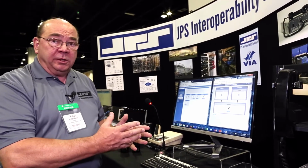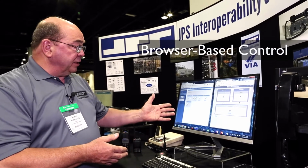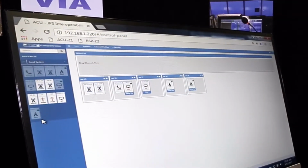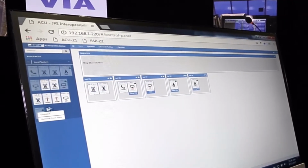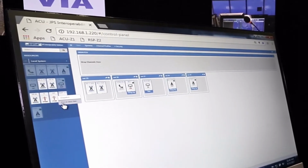Those of you that are familiar with the ACU technologies know we have an ACU controller that controls a single ACU. We have our wide area interoperability system, or WAIS controller, which controls multiple ACUs over a network environment. But with the new Z1 and Z2 products, we have made them browser-based. And we have examples of that up here on the screen, where we have the ACU-ZI in different nets formed simply by dragging and dropping the different resources to those nets.